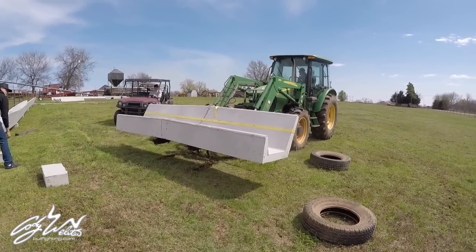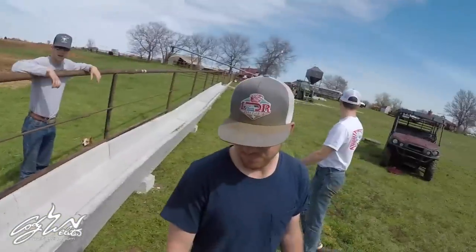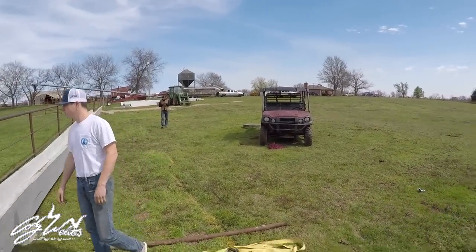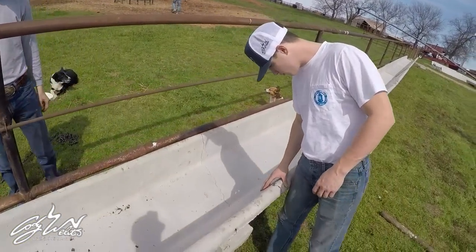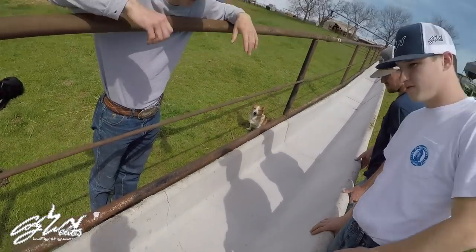Right on time. She's good. What you doing there, PJ? Putting in some daggum bunks, bub. We only broke one. I think we've done a pretty good job of salvaging it. Hardly tell, huh? It ain't even broke.